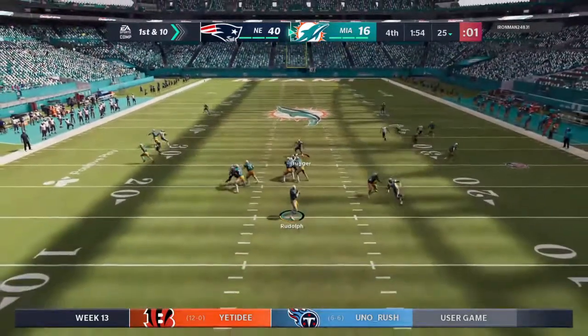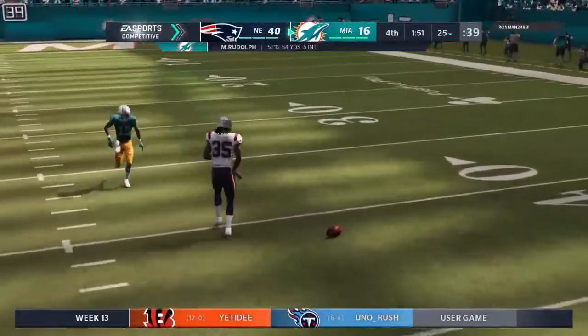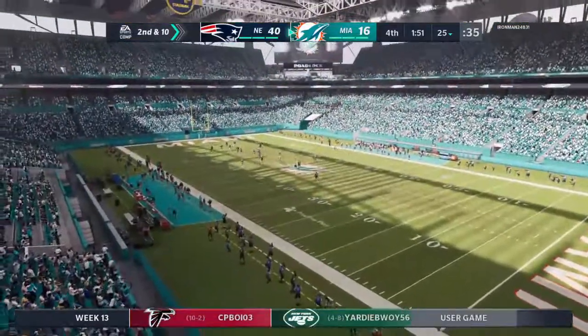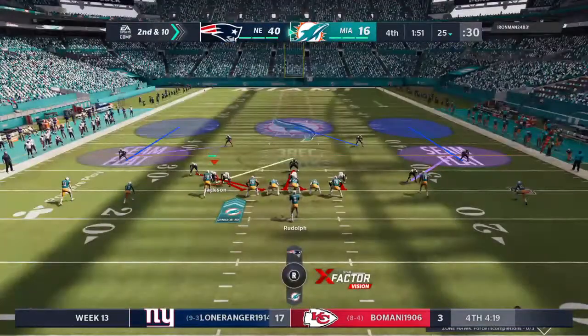On 1st and 10, Rudolph. Now a desperation throw deep downfield. And it's knocked away and incomplete. The veteran Jason McCourty there to make sure that one didn't find its target. An incomplete pass leads to 2nd and 10 from the 25.